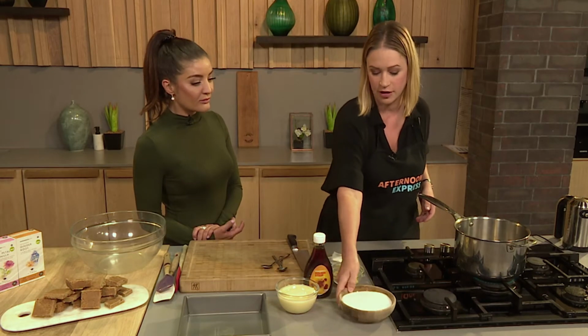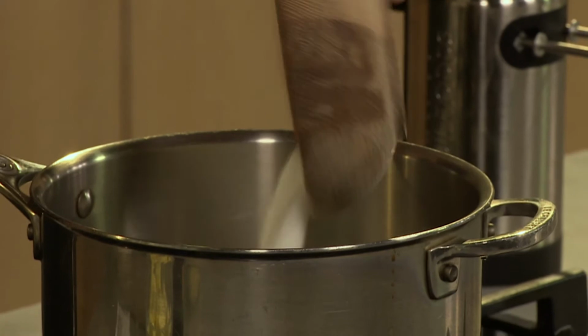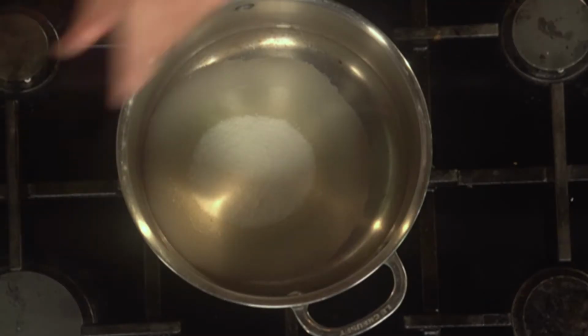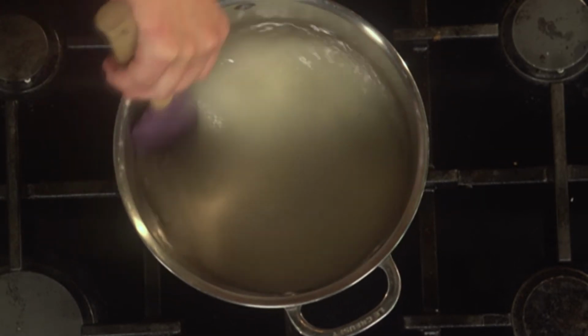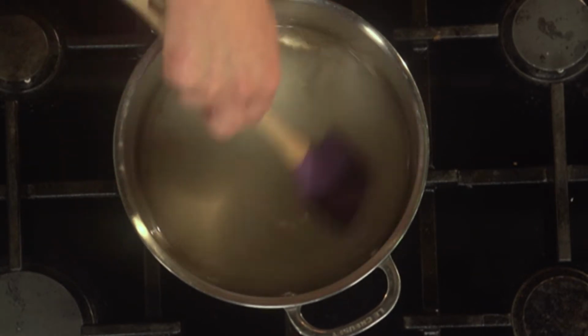Then we're adding in 330 grams of normal sugar. Great. Now we know why fudge tastes so good. Okay, and then we're just heating it until it dissolves. And then here we've got the chai tea.